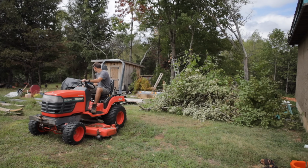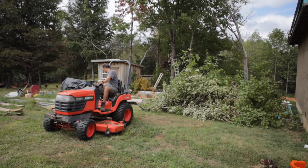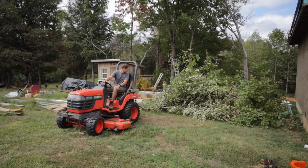Crazy how much mess just that one branch made. So we wrapped a chain around this, kind of tangled everything together, and we're going to try to pull it over to a burn pile.